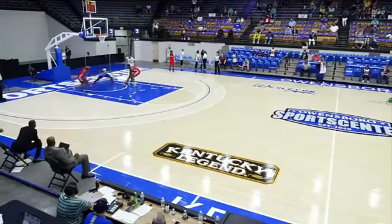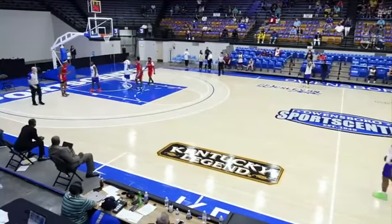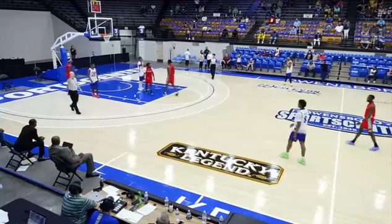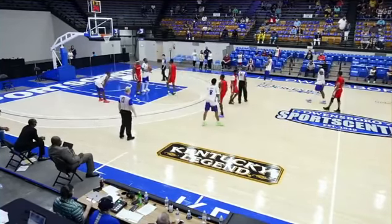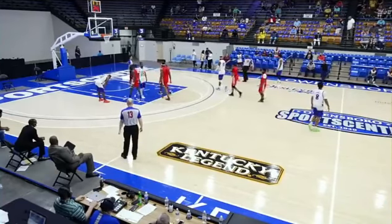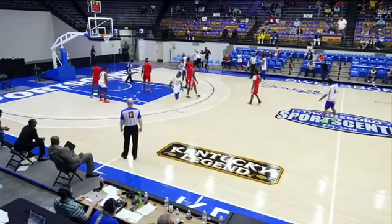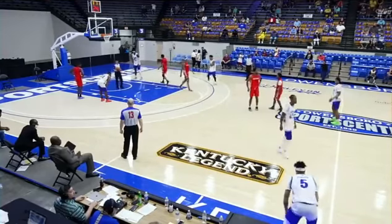Oh, ill-advised pass from Wilford there underneath. Oh, man. You see Corey going at it with his former teammate, D'Angelo Stewart. Love it. They're just laughing. No ill will there. And Wilford's not going to give him the ball. No, not at all. He'll pass it. Somebody's not supposed to get it.